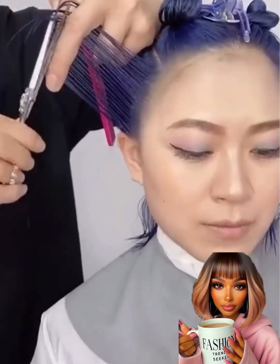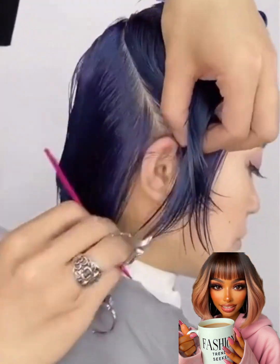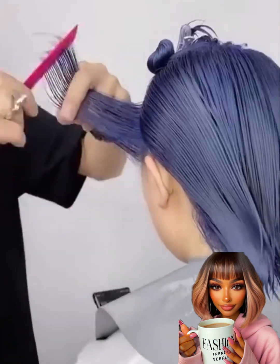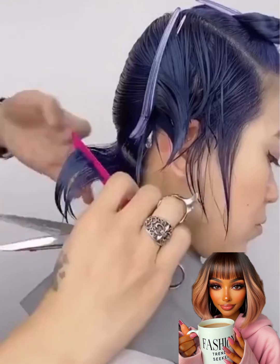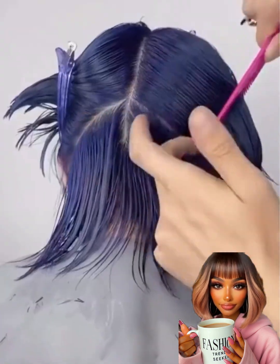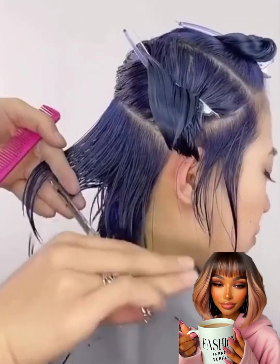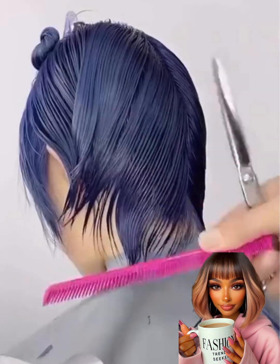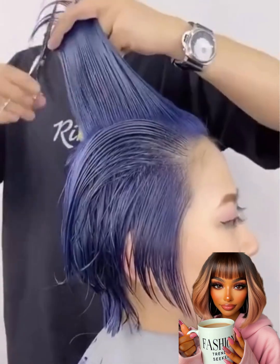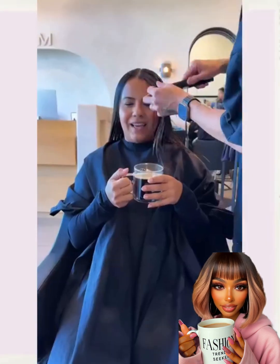So one of the hottest hair color trends for 2025 is, believe it or not, blue. We are seeing this trend all over TikTok. It is really just kind of taking the world by storm. Ooh, oh, this blue pixie is gorgeous. So cute.